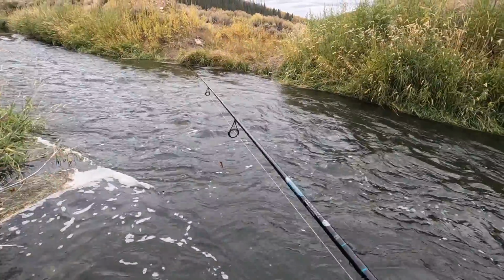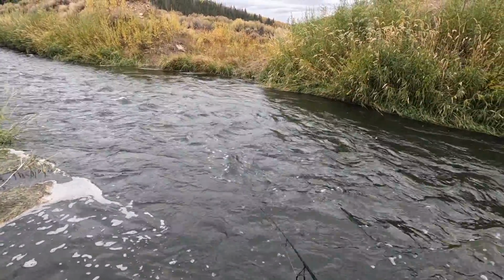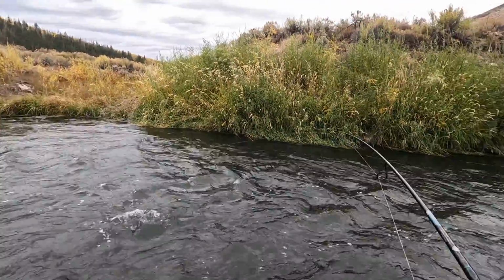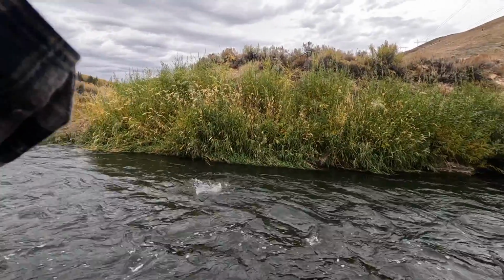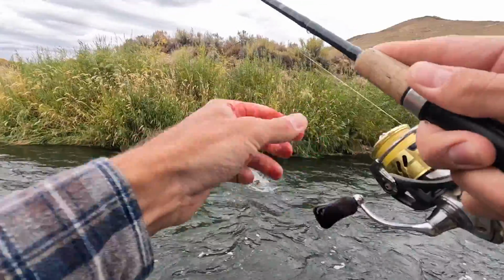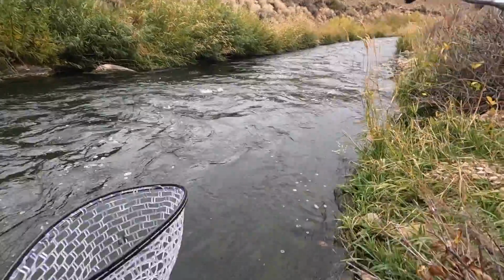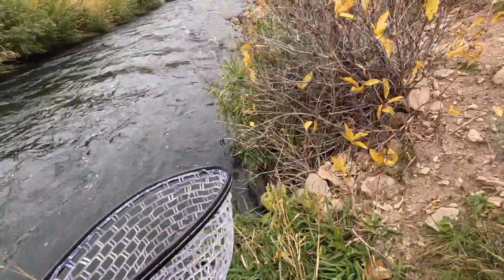Alright. Got a little back eddy right here. See if there's some big trout. There we go. We got something big, on the big jerkbait I was using for the tigers. Holy cow. This river is insane. Oh my. I'm gonna fall in.